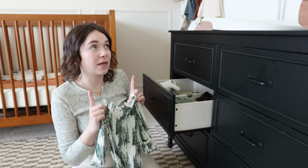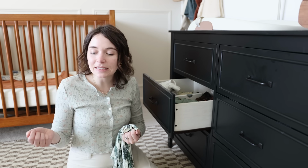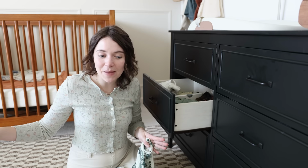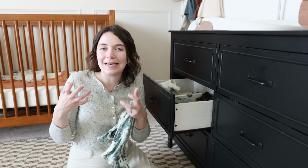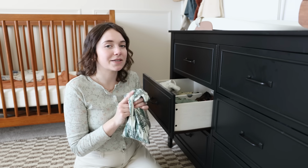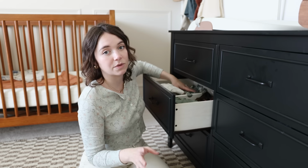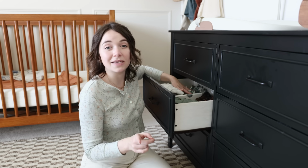For the newborn phase, we really loved the magnetic knee sleepers. They're a little bit pricier, but if you can find them secondhand, highly recommend, or put them on the registry as like a nicer option. And double zip sleepers are nice too. Some of our favorite sleepers are the ones from Kate Quinn, but now that Oliver's mostly outgrown them, we really like the Burt's Bees ones as well.